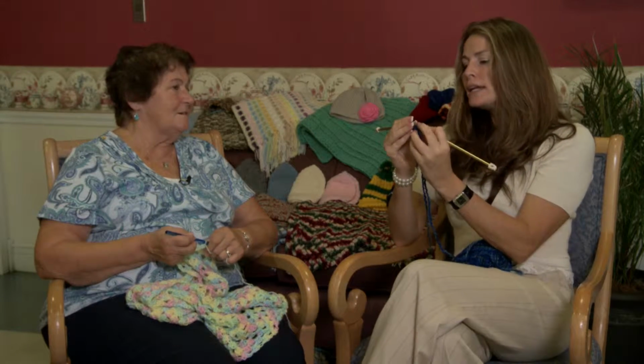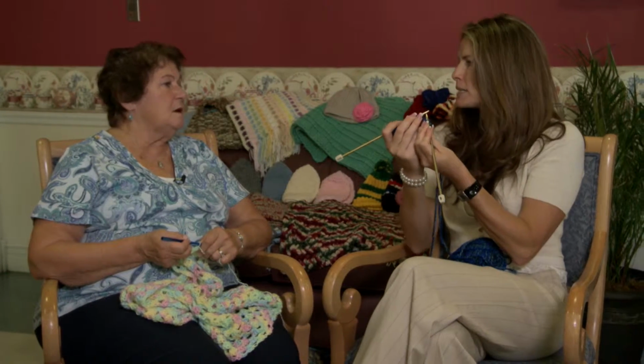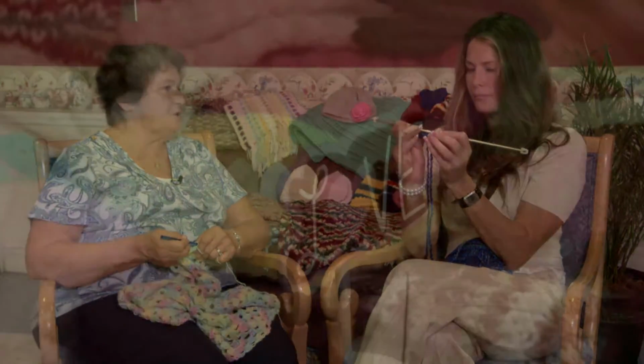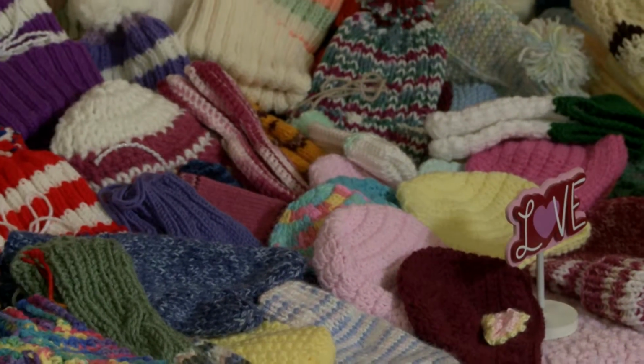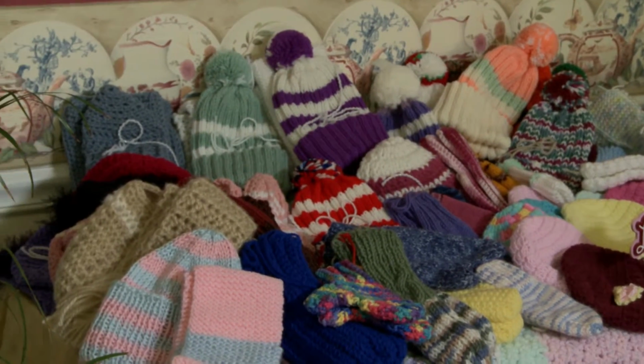Really easy. Now, you mentioned to me that no money changes hands in this. Exactly. Explain that to me. Exactly. This is purely by donation. First yarn that we get, and then finished products are donated. We do not accept money at all.